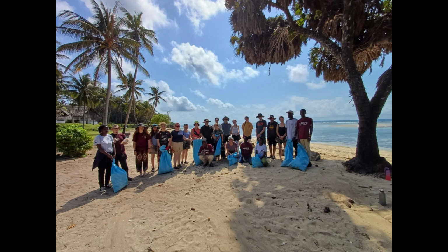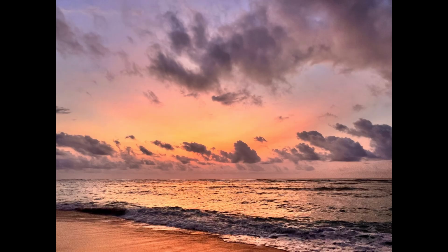This is a group photo of us at Camp Tiwi after an extensive beach clean-up. The weather was amazing here, and it was probably the most beautiful place I've ever been. Every evening staying here, we went swimming in the ocean. A reef protects us from the swells, so it was like a huge bath.